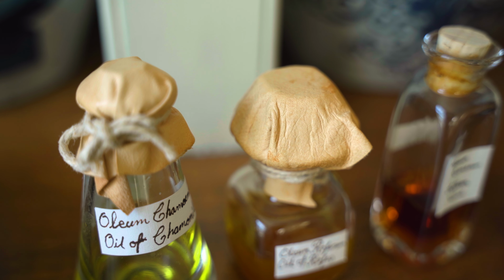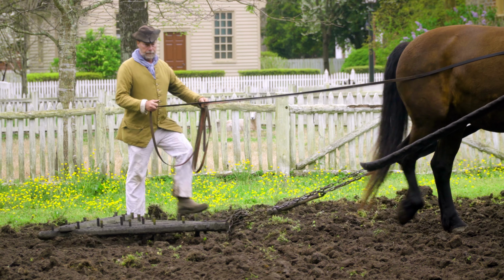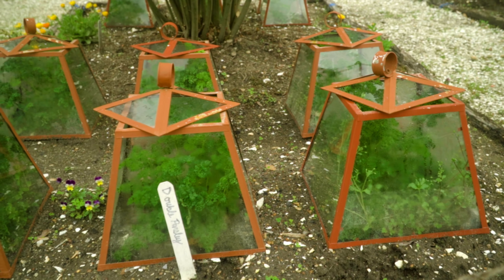So the medications that we are working with are basically imports. You are in the middle of an agricultural area here. People will have gardens, they will grow plants, and they will know how to use them to make medicine. Many of these are things you're growing for food purposes.